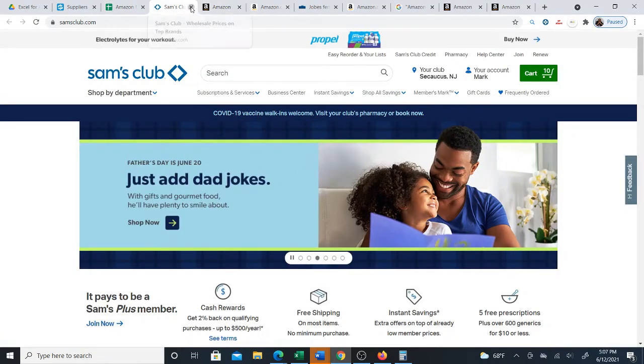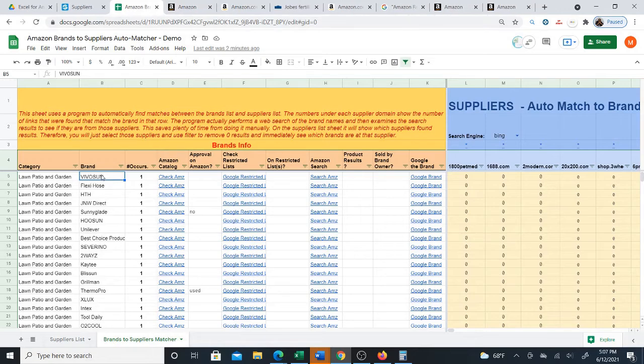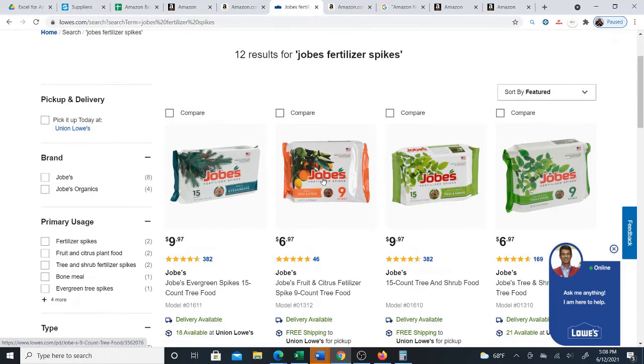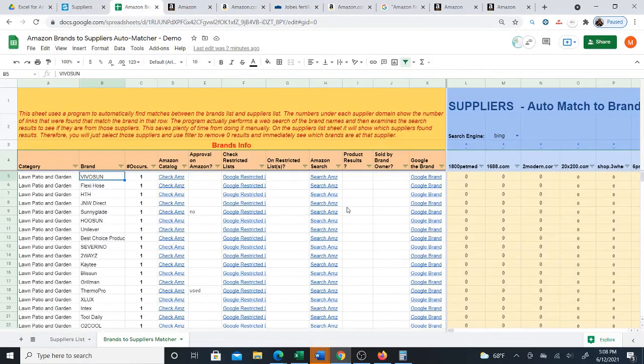Now, of course, you still have to do the work. First of all, you have to do the work of getting the brands, which I suggest getting from Keepa. And then you have to go to the supplier, type in the brand, or go through the products. Or you could even go back to Keepa and search all the products under that brand and pull those out as well. I'm not doing that in this video because I've shown how to do that in other videos, and that's a separate thing. But you're still going to have to do the process of finding the products. I believe this is useful in really helping you locate suppliers.